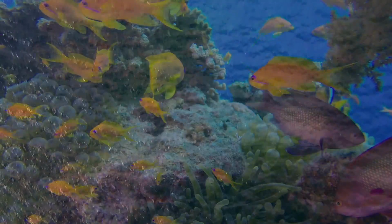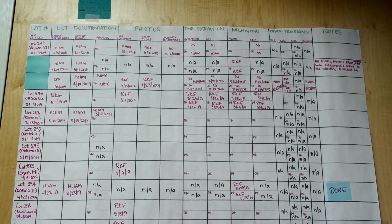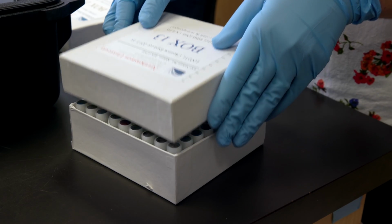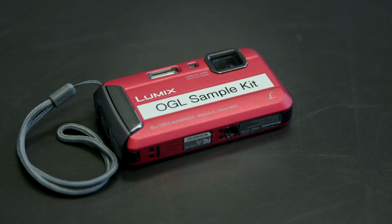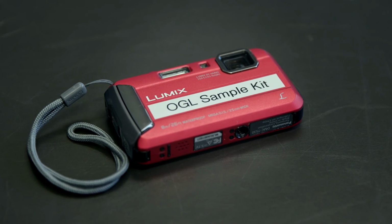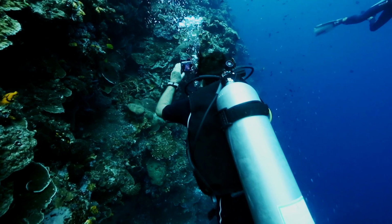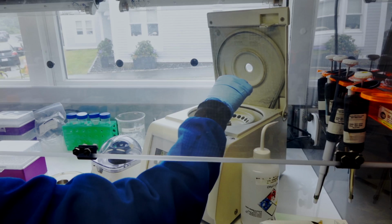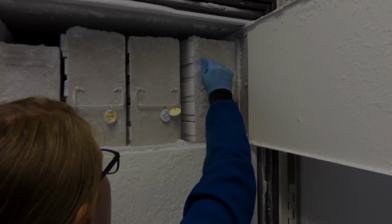The way that OGL kits work is that a researcher will request a kit, or we will contact them and ask them to collect samples for us. In that kit will be tubes that have the samples in them, and then data sheets that have all of the metadata about the individual specimen they're collecting from. We can also send things like a waterproof camera so people can take images of the specimen in the wild or as they're collecting them. We'll take a small piece of tissue from the sample that they send us, and we'll extract the DNA from that. And then I archive it and stick it in the freezer.